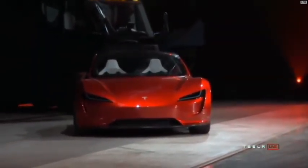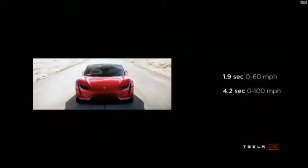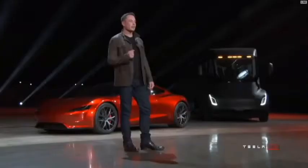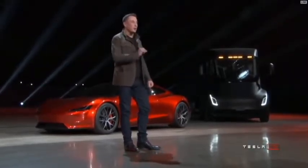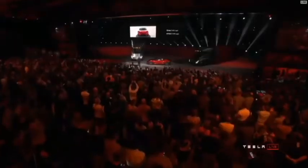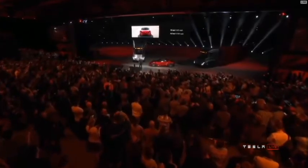The base model will do 0 to 60 in 1.9 seconds. This will be the first time that any car has broken 2 seconds at 0 to 60. It'll be the fastest to 100 miles an hour. 4.2 seconds to 100 miles an hour. Be faster than that jet over there.